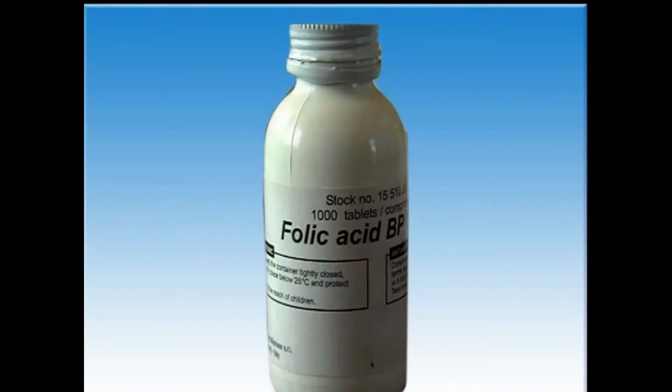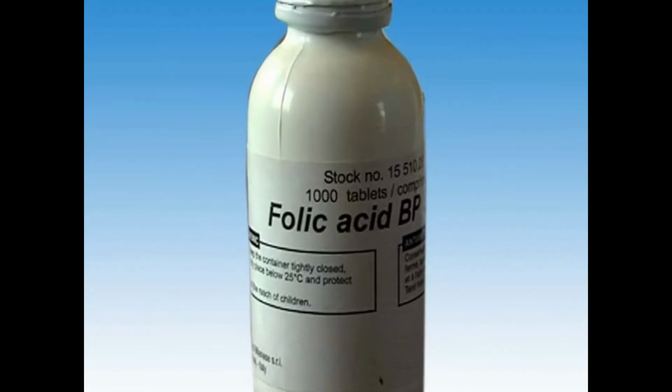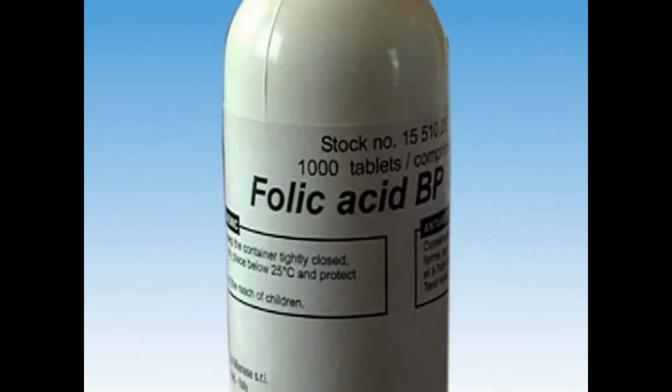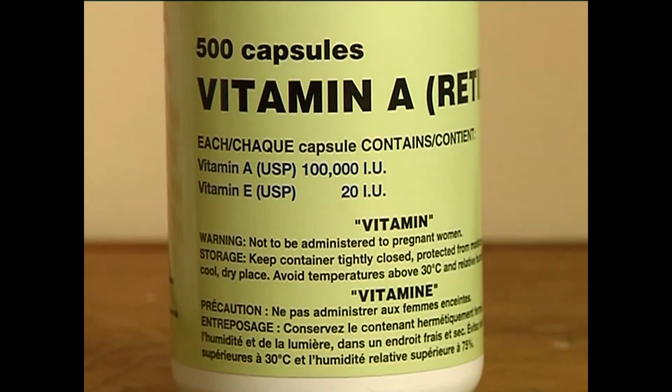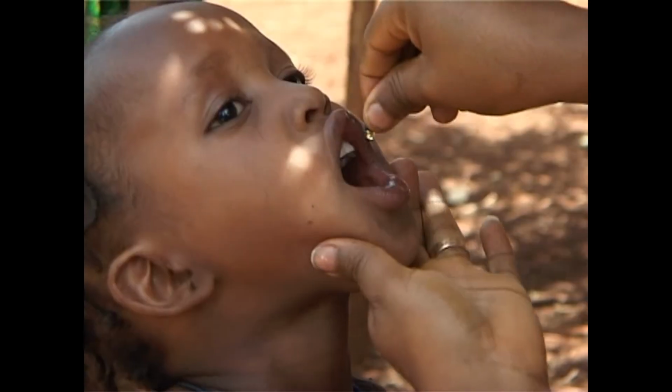Folic acid. Folic acid is an essential micronutrient which helps to correct children's micronutrient status. Vitamin A capsule. Vitamin A is important to boost the immune system of malnourished children, thereby increasing their capacity to fight diseases.